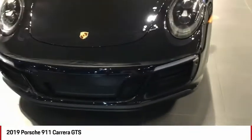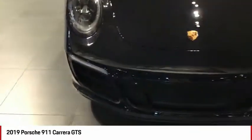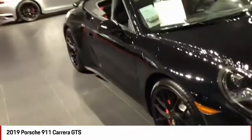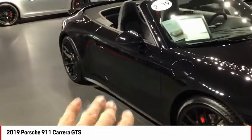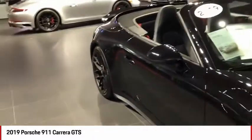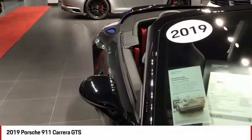Now, the GTS also has its own front end, kind of a more aggressive styling about it, more aggressive rear end. And the GTS also gets the Carrera 4 wide body on the car without having the needed all-wheel drive system. So it's really a beautiful flared fender on this car. Really sharp, very wide and gorgeous looking. But let's go ahead and take a look at the sticker.